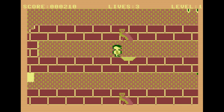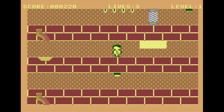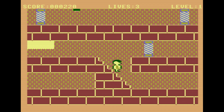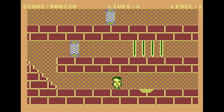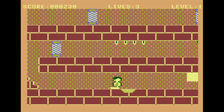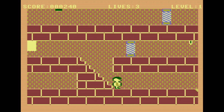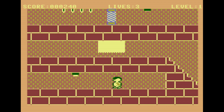But what I liked about this and many of the other Commodore games at this point, I'm so used to black backgrounds in the games because that was a limitation of the computer I was using. To see the sort of red bricks or whatever, without really affecting the game, I'm not saying the game's fast, but it doesn't hinder the scrolling. It makes it more visually impressive. You do feel you're more in a tomb or a temple or whatever in the game.